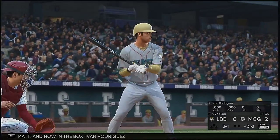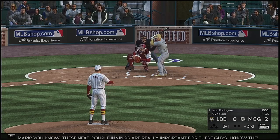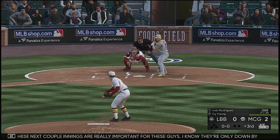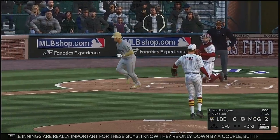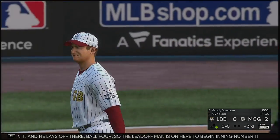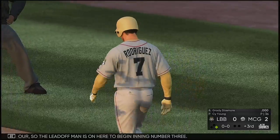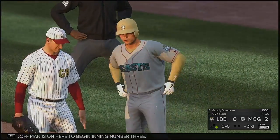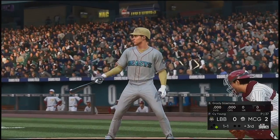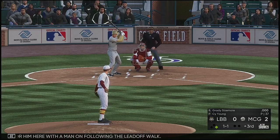And now in the box, Pudge Rodriguez. 7-8-9, bottom of the order set to go here in the third. You know, these next couple innings are really important for these guys. I know they're only down by a couple, but they need to get something going on offense to keep pace, even though it's early. And he lays off there, ball 4. So the leadoff man is on here to begin inning number 3. Number 24, Grady Sizemore. The batter will be Grady Sizemore. First chance for him here with a man on following the leadoff walk.